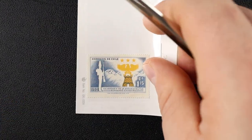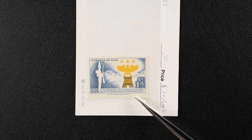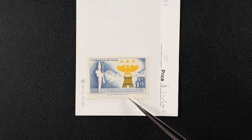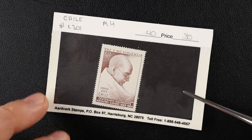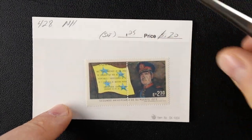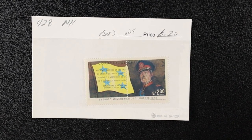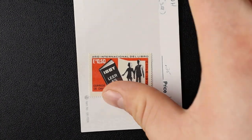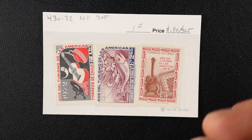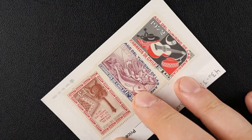$4.21 from '72. Anniversary of some kind of military anniversary of Bernardo O'Higgins. Mr. O'Higgins, there's Mahatma again. You know, some folders have almost no stamps, actually some folders have none, and some have a good bit. Sorry for the footsteps, guys. My people woke up above me.